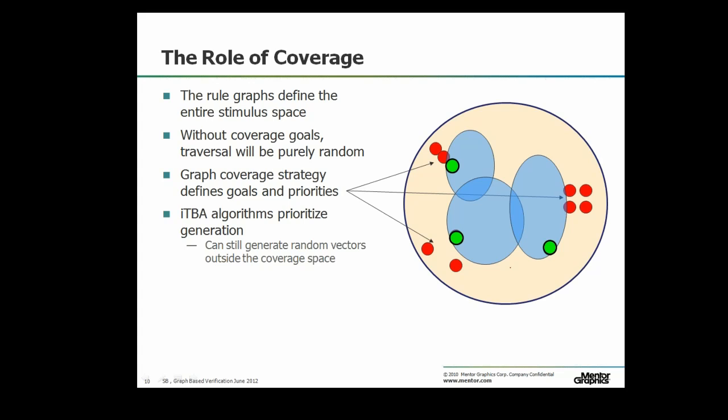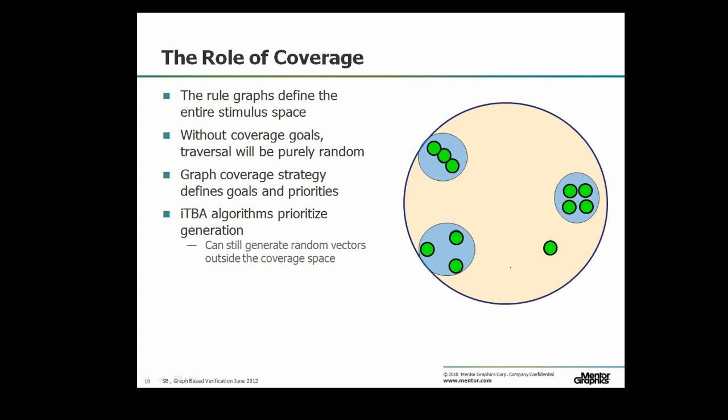Once we define our coverage goals, the purpose of that is to direct the tool towards the goals and priorities that we have. So we define the areas of interest, as you saw, the variables and the crosses that we're interested in covering. And once we have done that, during simulation, we are going to systematically produce exactly the stimulus that is needed to cover those goals. And that's where this n times natural logarithm of n advantage comes from that we saw on one of the earlier slides. So it's important to realize that you can use any balance between coverage-driven systematic generation and random generation depending on what your coverage goals are.